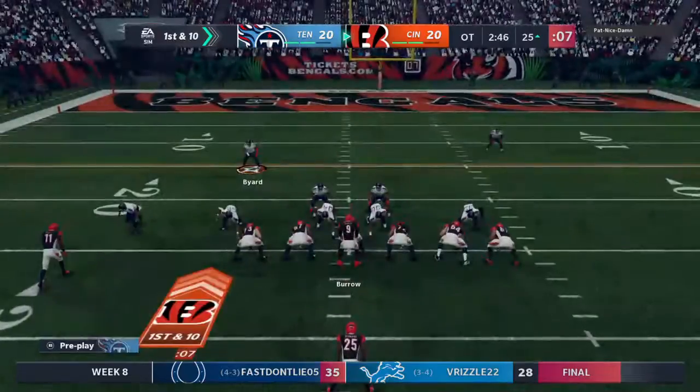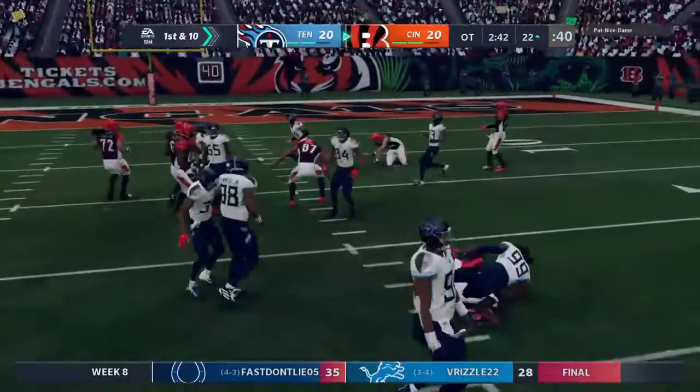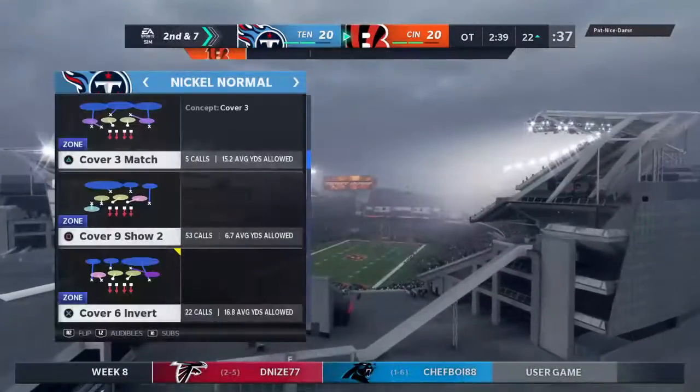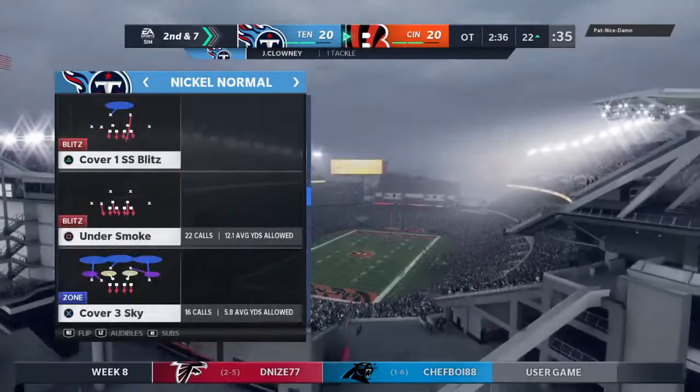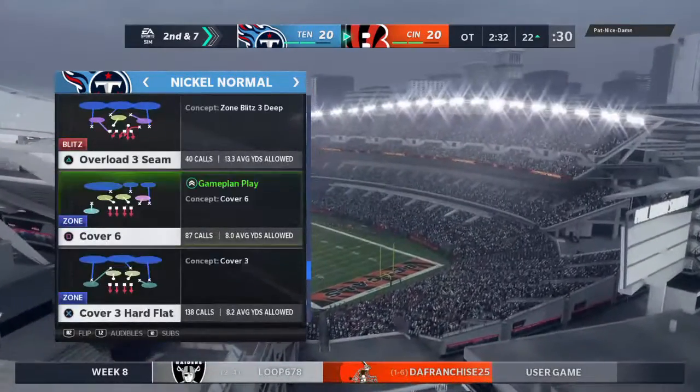So operating from Tennessee territory now. Here's 1st and 10 at the 25-yard line. And give him about 3 as he gets it down to the 22-yard line. He was taken down. And I know you, with every carry, especially in overtime, you're just saying, if you're that ball carrier, hold on to the football.